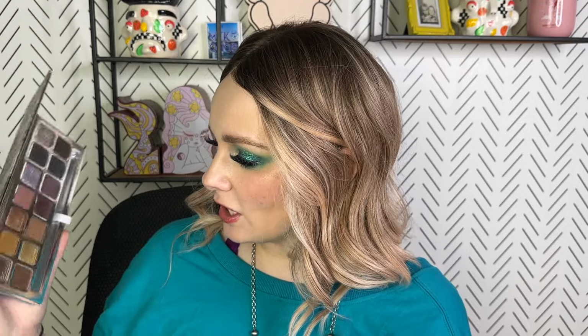But yeah, it's all like Harvest and Fossil, I wouldn't say are mid-tone, but they're not quite light enough for a transition shade on somebody as fair as I. So yeah, it's all right. But even then, I don't know that it blends as easily or as well. There's just something about it. It just doesn't wow me.